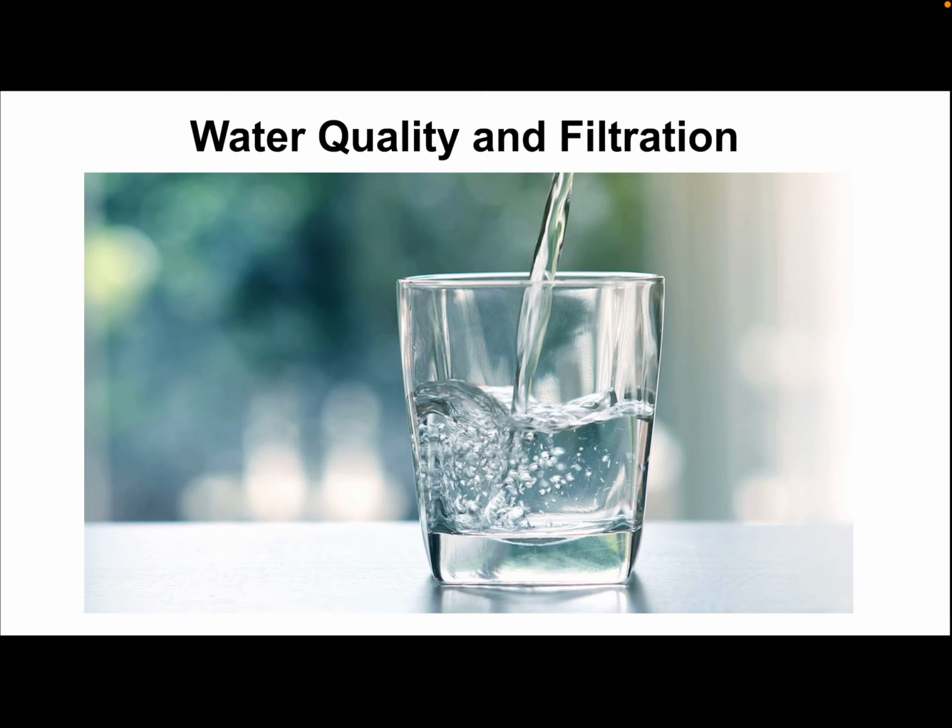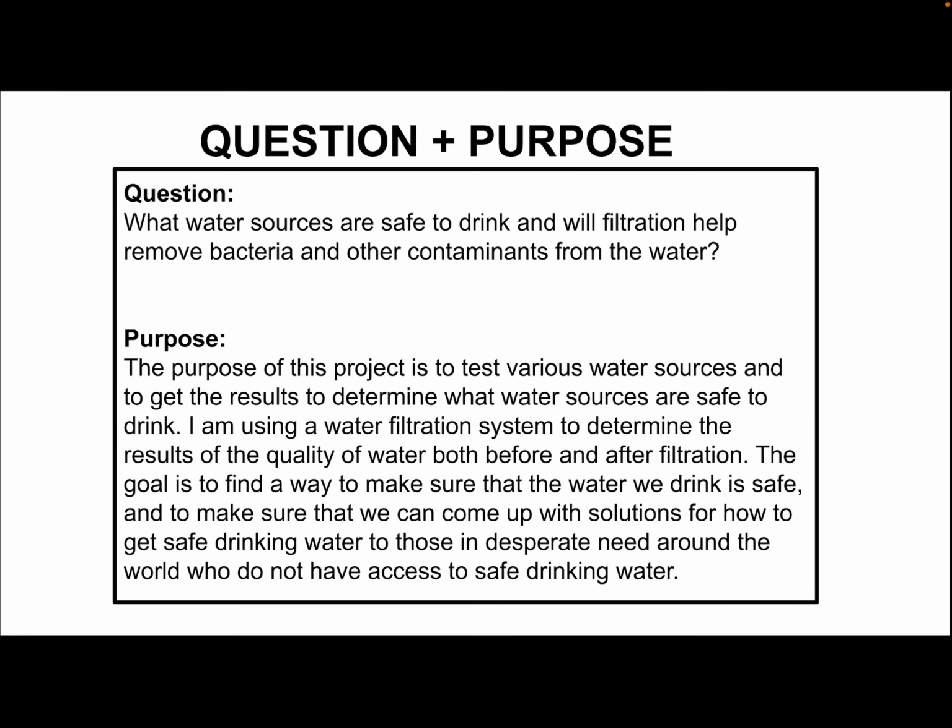Hello, this is my water quality and filtration science fair project. The question was, what water sources are safe to drink, and will filtration help remove bacteria and other contaminants from the water? The purpose of this project is to test various water sources and to get the result to determine what water sources are safe to drink.